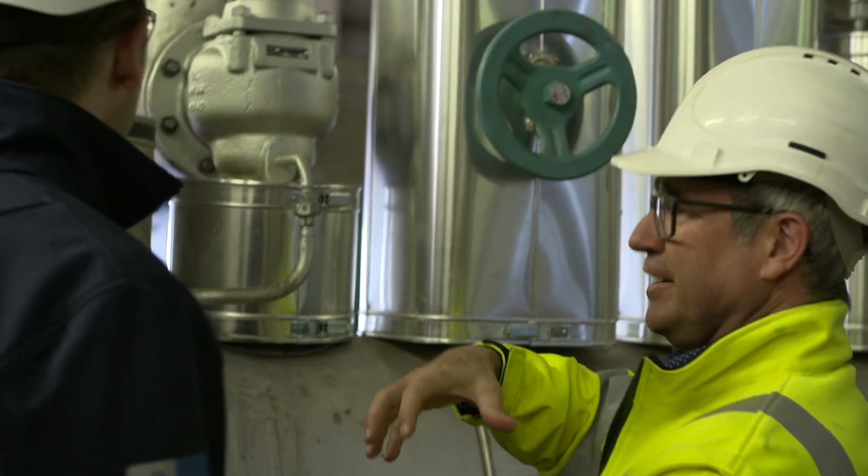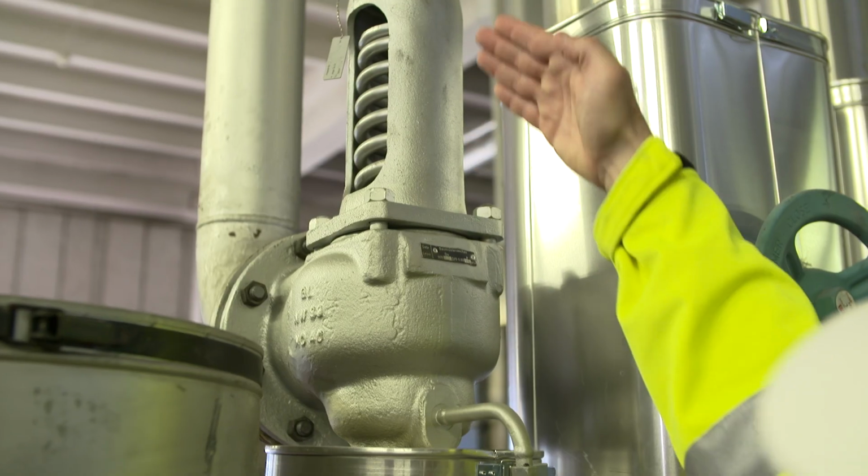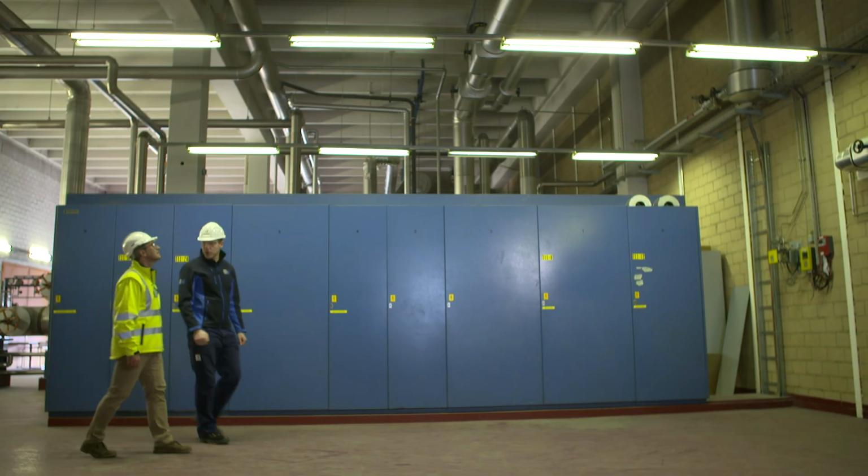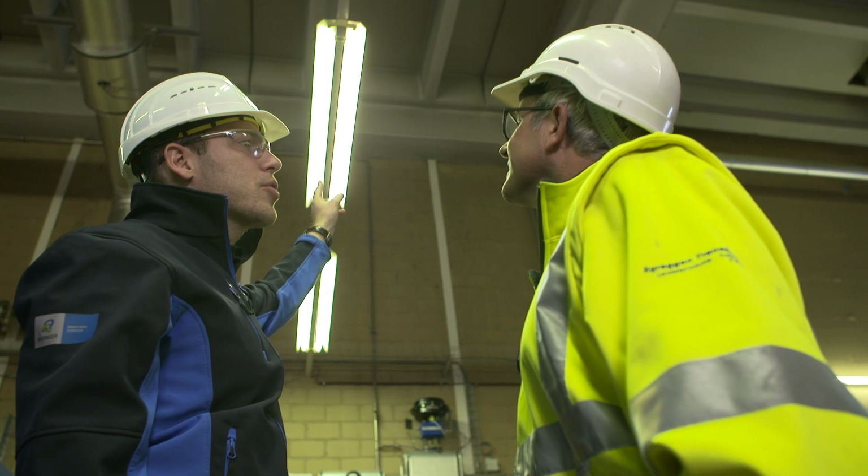Experience shows that plant operators often underestimate thermal losses. Here's an example. You would have to retrofit about 40 fluorescent tubes to achieve energy savings equal to insulating a single valve. Converting fluorescent lighting would cost about 14,000 Swiss francs. Insulating the fitting, only about 500 francs.